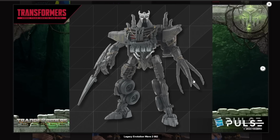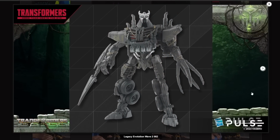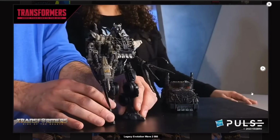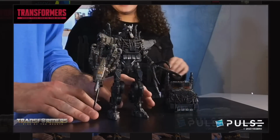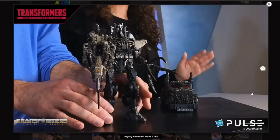So good. Now, I know some folks don't like the chains that are on the chest and in the grill of vehicle mode. Hey, fair. I get it. I really do. But it doesn't bother me. So, anywho, I like that hand. I just want this figure so bad. It just looks so good. And it looks so different, too. It looks like something we haven't gotten before. It feels like a true evil Prime, which I am ecstatic for.